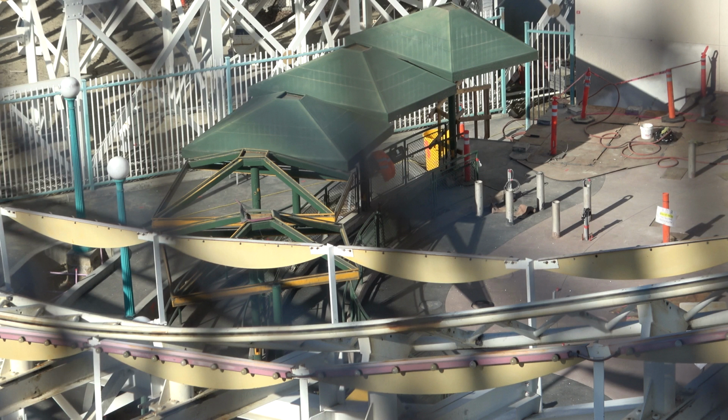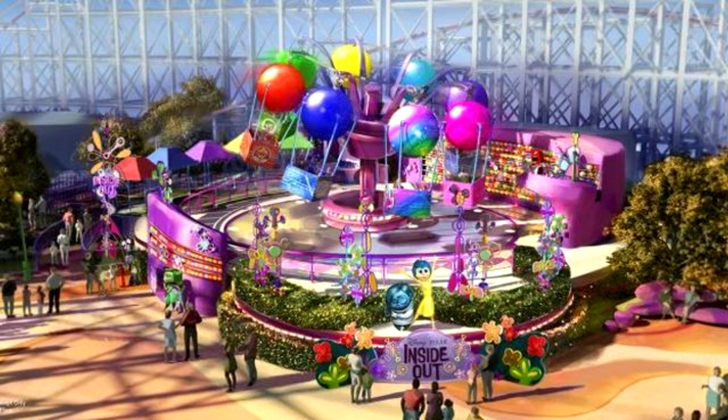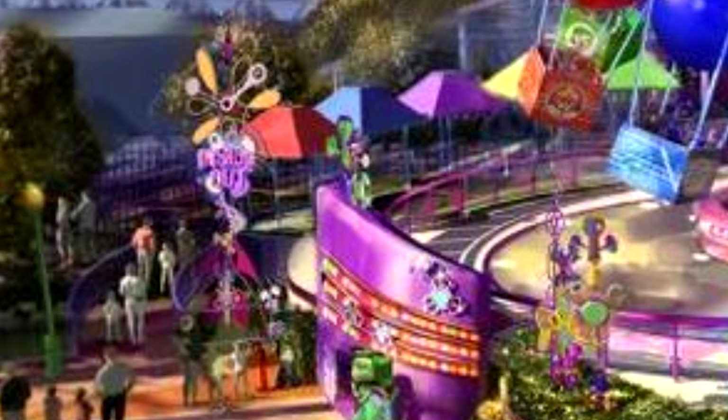And you can kind of see how that works with the concept art. You can see those guests walking up the ramp there with those purple fences, which you can't really see here again, but maybe we'll try to pick those up next week.